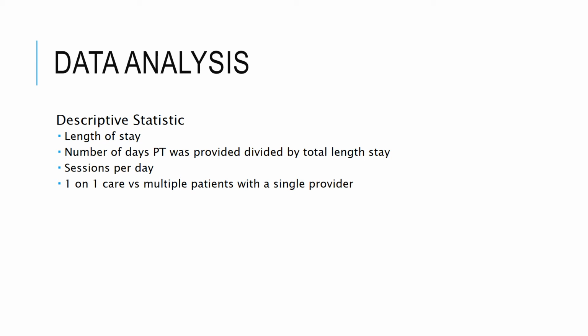The data was analyzed in a descriptive statistical way. This included the length of the stay, number of days physical therapy was provided divided by the total length of stay, the amount of sessions per day each patient had, and if it was one-on-one care with the patient and clinician, or if it was multiple patients with a single clinician that day.